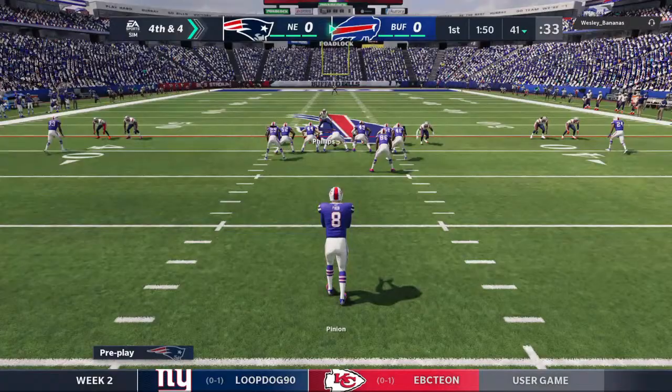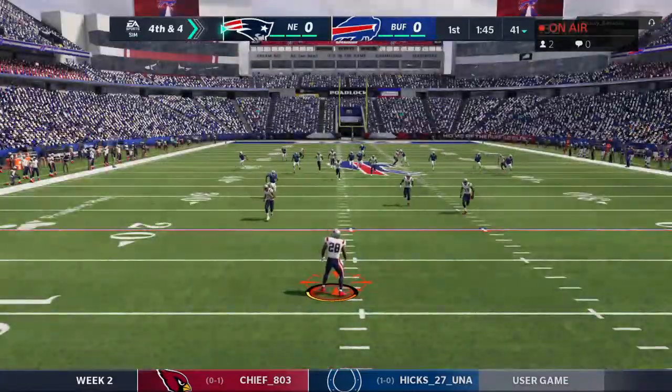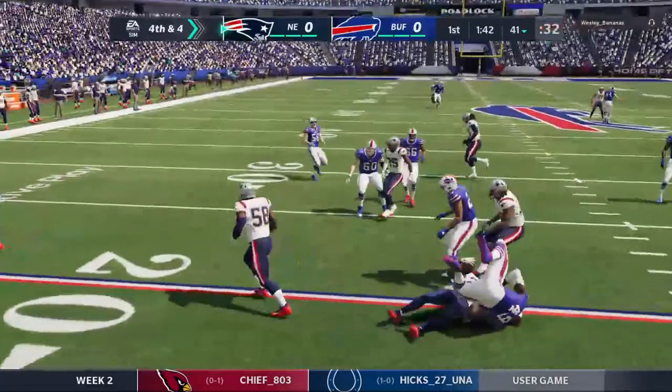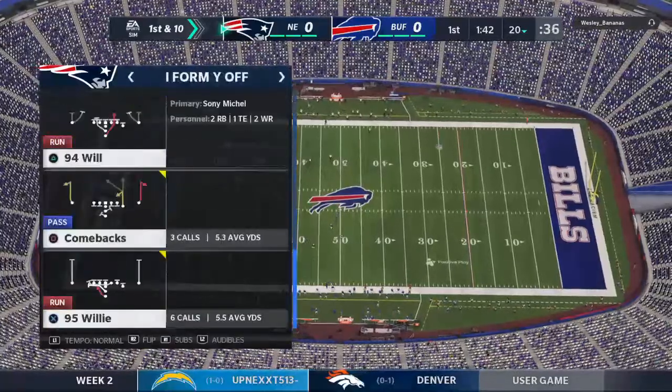So on now is the Clemson man, Bradley Pinion, to punt this one away. And just a single punt for him in the loss last week as he sends this one away. And this will be taken to the 13. 43 yards on the punt, 7-yard return, and the Patriots take over.